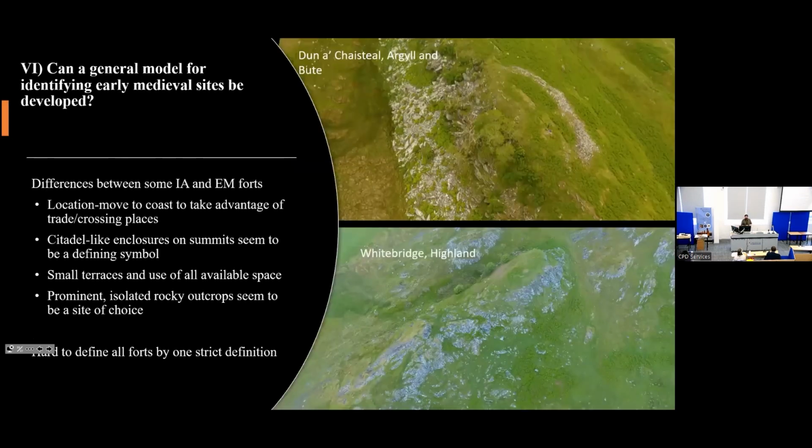So finally, can a general model for identifying early medieval sites be developed? I believe yes, to an extent. Again, out of the 4 sites we've excavated, 3 of them have come back with 6th, 7th, 8th century dates. There's obviously differences between some of these Iron Age and early medieval forts. Size is one most of the time. Location, lots of the early medieval forts seem to move towards the coast or to major waterways, likely to take advantage of the trade networks, crossing places and controlling what's coming in and out of the local landscape. The citadel-like enclosures on the summits seem to be a defining symbol of this as well. Small, natural, artificial terraces using all available space. The prominent isolated rocky outcrop that Stevenson has suggested seems to be a site of choice as well. But again, it's hard to define all hillforts by this one strict definition. And that's been part of the problem with the nuclear definition to begin with.